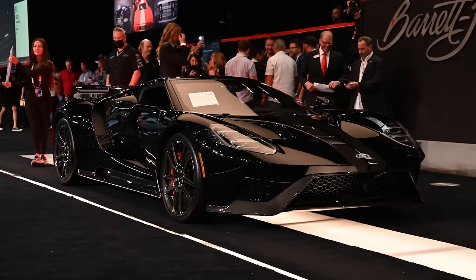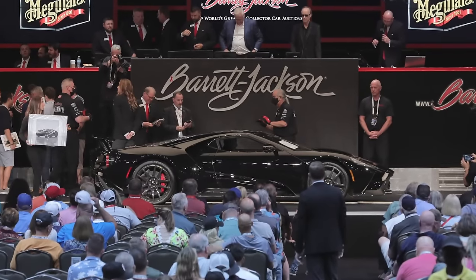So what did it take to be the number two overall sale at the Barrett-Jackson auction in Houston? Well, how about almost 650 horsepower? How about 0 to 60 in less than 3 seconds? And a top speed of 216 miles an hour. The car that did it wasn't just another Ford GT, it was a 2019 Ford GT Lightweight. And boy, when it crossed the block, it sold at an amazing price.